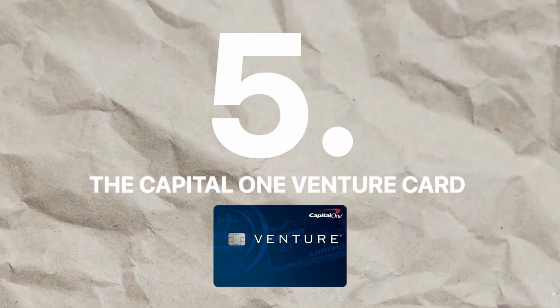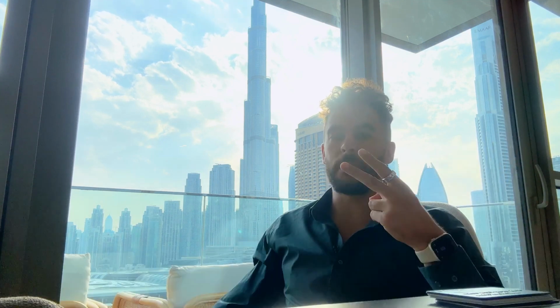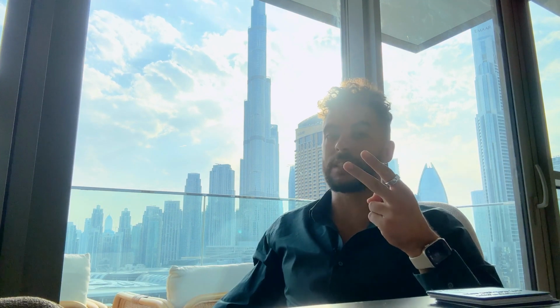The Capital One Venture Card is also another one, and it's even better than the one I mentioned because, yes, there's an annual fee of $95, but it's much better when we compare the two credit cards. You earn a limited 2 miles per dollar on every purchase, not 1.5 but 2, and it's miles. You can also get 5 miles on hotels and rental cars booked through the Capital One travel portal. And you need to know that these miles do not expire while the account is open.